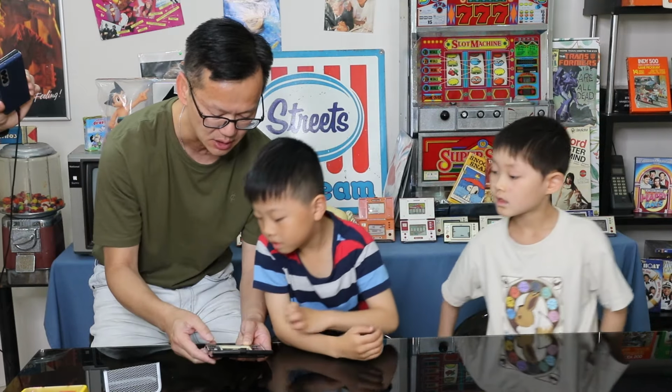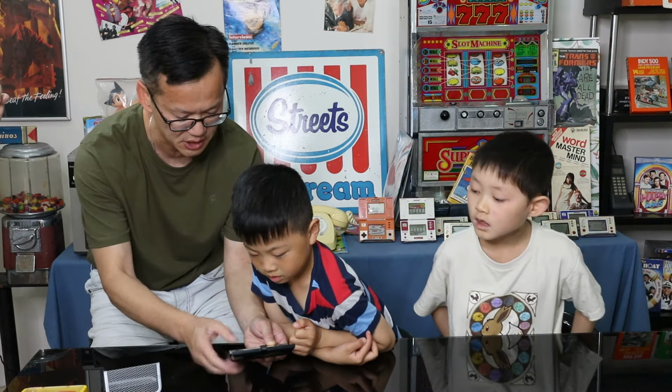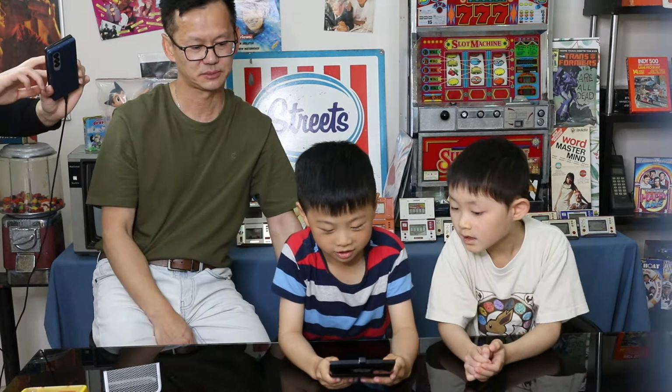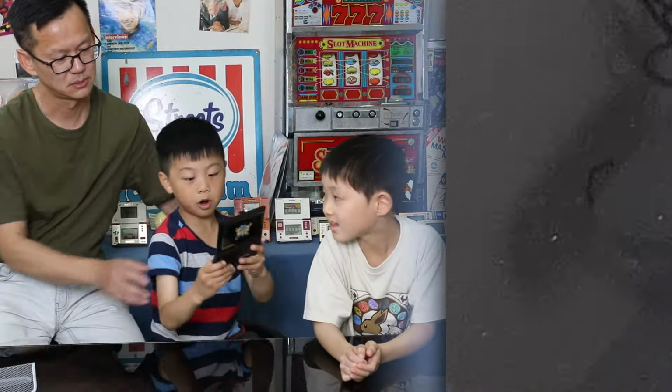1, 2, 3, 4. You gotta press game A and then go. Press this to launch the ball. Go on. I'm not gonna explain it. I'll let you explore this. I need to do this to make sure the ball goes in and then do this quickly.